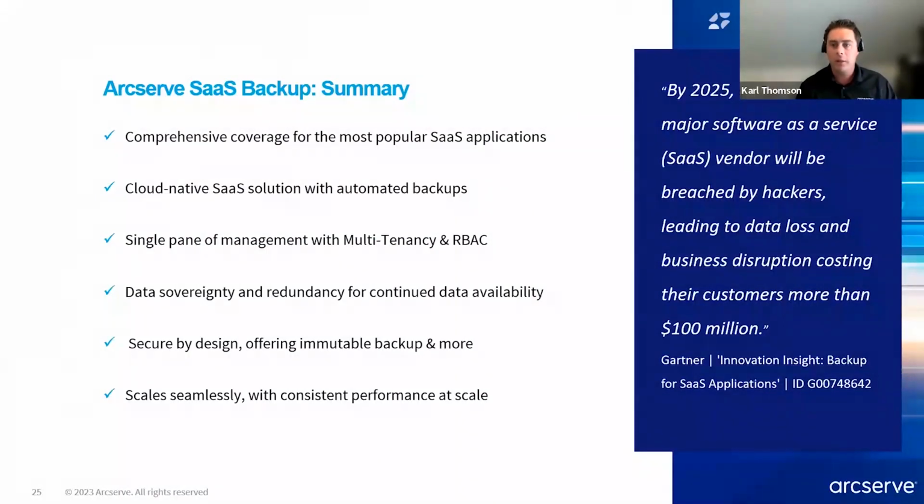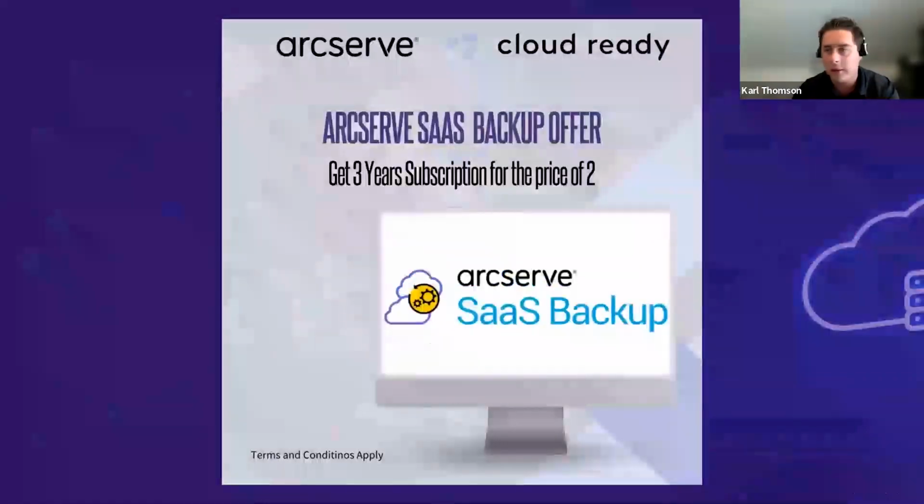But yeah, look, in summary, comprehensive coverage for the most popular SaaS applications, cloud native. You don't have to worry about storage, don't have to worry about bandwidth, you don't have to worry about the pricing. It's all included. Single pane of management with multi-tenancy and role-based access control. Data sovereignty we touched on, secure by design we touched on, and the immutability, and seamlessly scale. So we have configurability that allows us to scale into the tens of thousands of mailboxes with consistent performance. So look, this is a fantastic solution that we've seen a lot of demand for, and very glad to be taking you through this with Cloud Ready.